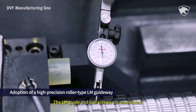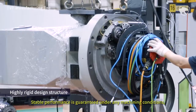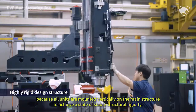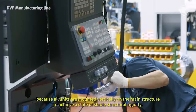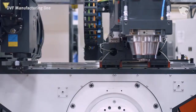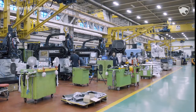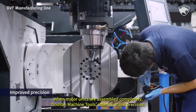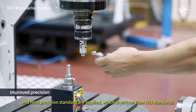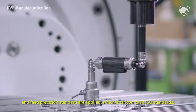The LM guide and ball screws are assembled. Stable performance is guaranteed under any machining conditions because all units are mounted vertically on the main structure to achieve a state of stable structural rigidity. When major units are assembled completely, Doosan Machine Tools' internal static precision and feed precision standard are applied, which is stricter than ISO standards.